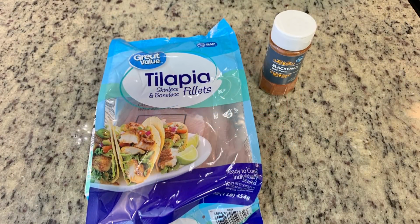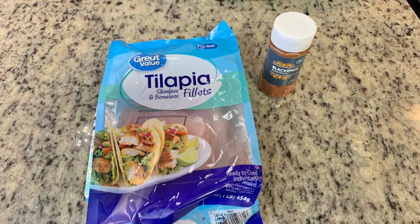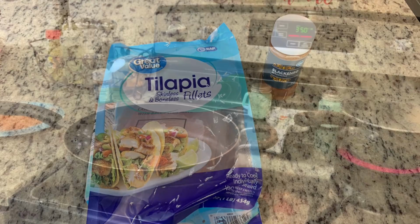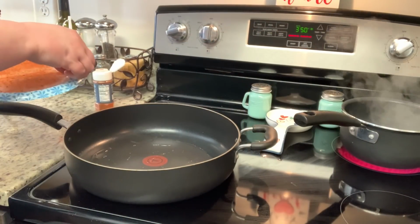And then I'm using this Kroger brand Blackened seasoning. Use your favorite Blackened seasoning. If you don't have any on hand, you can look on Pinterest. There are several different recipes for it. I've got my skillet preheating over about medium-high heat with a little bit of oil.